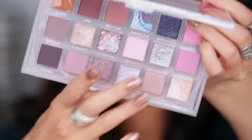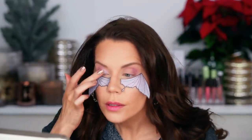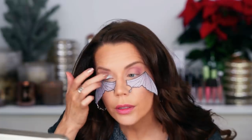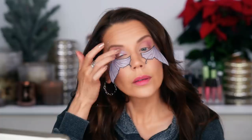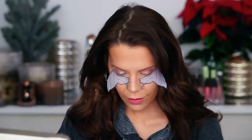I'm going to put another one of the Hudas on this eye, and then we're going to do the holographic on this eye, just because why not? I want to show you a little more of this palette in action. I have already married myself to looking a little cuckoo today. So we have the blue iridescent side, and then we're going to do the holographic on the other side. I'm going to take my fingertip in here.